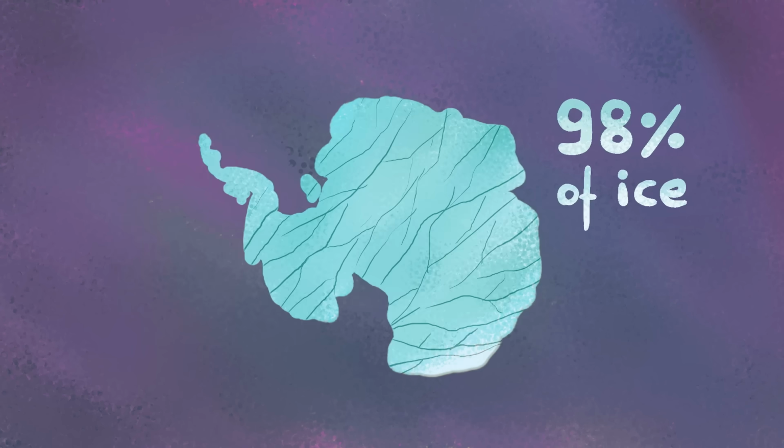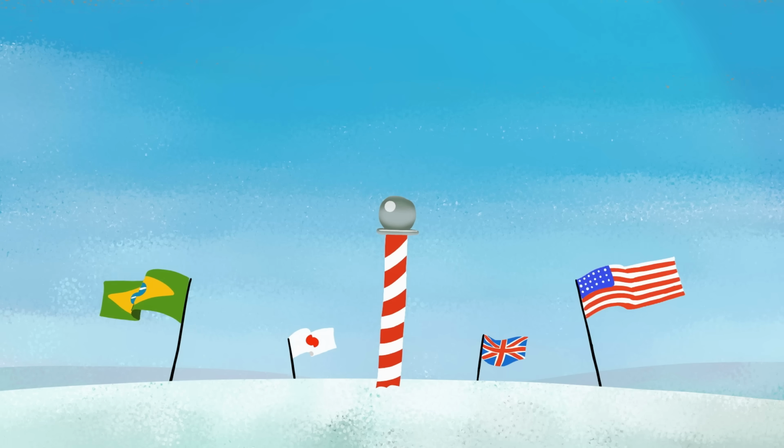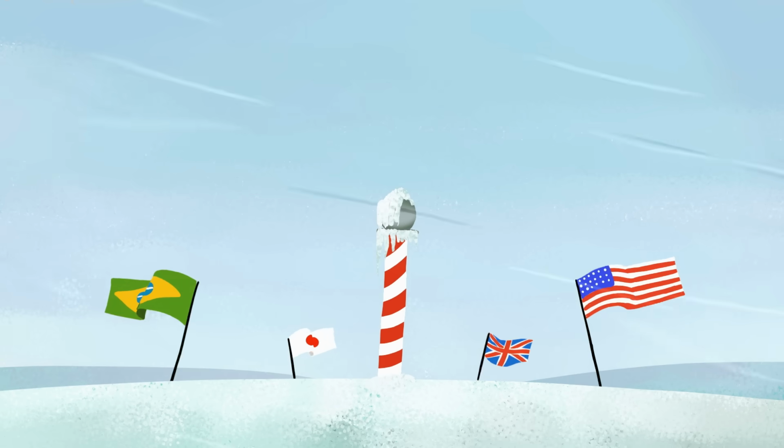Almost 98% of Antarctica is covered by ice at least 1 mile in thickness. Conditions in Antarctica are some of the most extreme in the entire world. On average, it's the coldest, windiest, driest continent, and has the highest average elevation of all the continents.